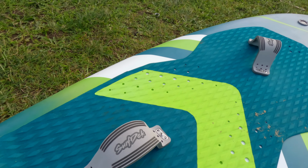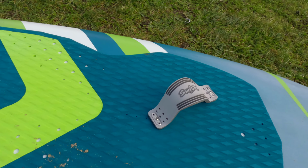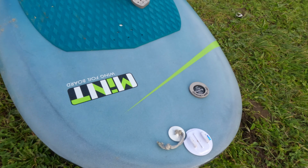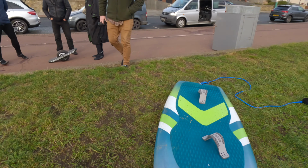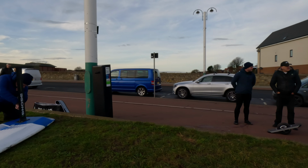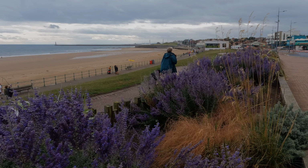Here's an upgrade of the Surfdek straps. These are prototype straps here and they've been given to me by Russell. That's very kind of him to let me try these out today. I've never ridden straps before, so this is a first for me. There's Neil setting up and a few of the other guys getting ready to go in.